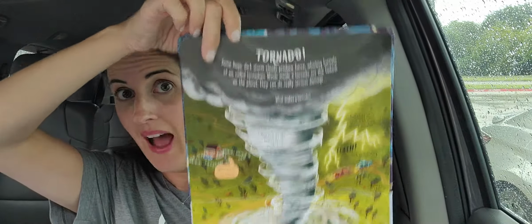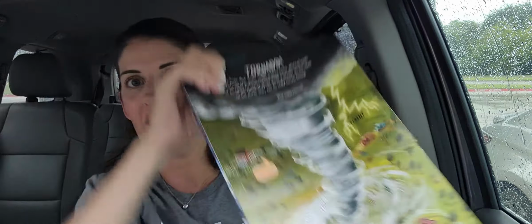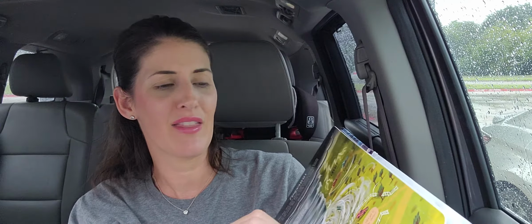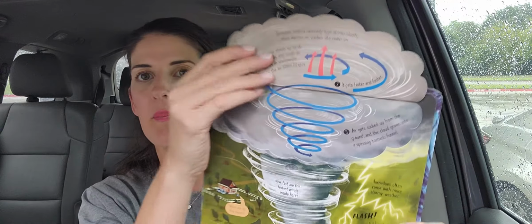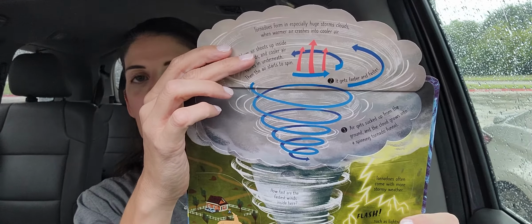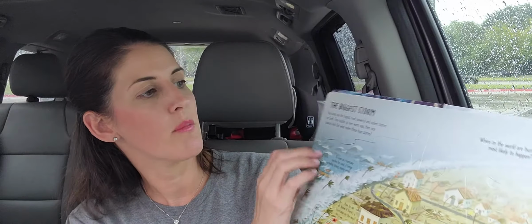We are in Tornado Alley, so we have actually referenced this one quite a few times. We've had several tornadoes hit the Dallas area in just the past couple of years, and we know some friends who have been affected by that. Kids are curious and they always have questions about things that they experience, and I love that we can reference a book and help calm their fears and answer their questions too. It talks about the biggest storm, which are hurricanes.